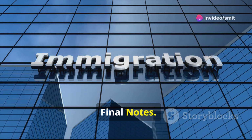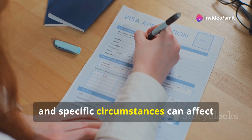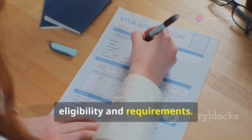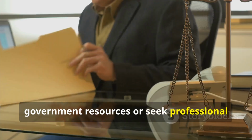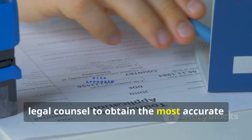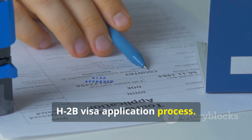Final notes. Immigration laws and policies are subject to change, and specific circumstances can affect eligibility and requirements. It's advisable to consult official government resources or seek professional legal counsel to obtain the most accurate and personalized guidance regarding the H-2B visa application process.